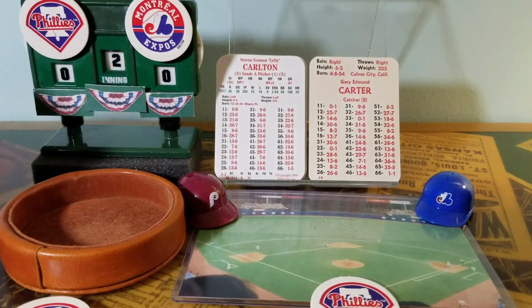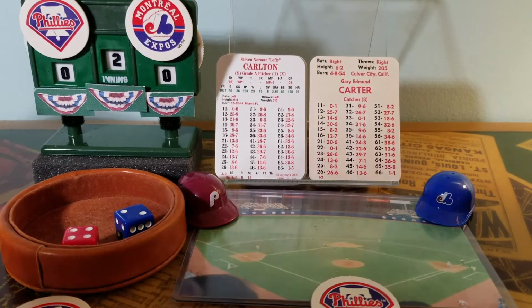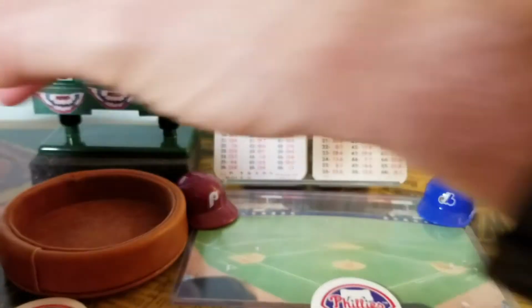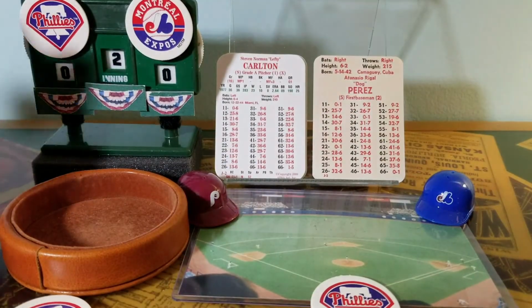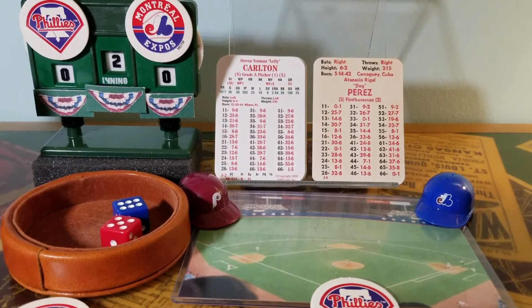Gary Carter. That's a swing and a miss. Back foot slider. 2 outs. 2 strikeouts for Carlton in the second. Here is Tony Perez. 6-5 is popped up behind home plate, and that is caught by the catcher, Tim McCarver, for the third out, and it has been 6 up and 6 down for Carlton.